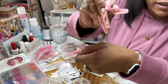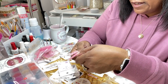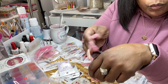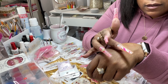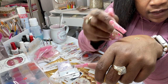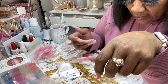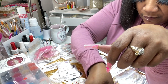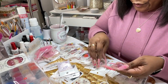You see that it's shaped like your nail? It's concave like the nail. So now this moon is no longer flat. It's rounded to where it's going to conform to the nail. Can you see that the tips are not sticking out like that anymore? It's rounded, and I just slightly pressed it. I didn't have to use no elbow grease or nothing like that. So that's why I purchased this little thingamajig, this little molder.